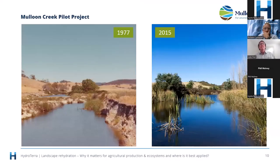Next slide, thanks. For those not familiar with the work the Mulloon Institute does, the left photo is another section of the Mulloon Creek in 1977. On the right, a photo of the same site after rehydration actions were implemented in 2006-07, significantly improving the waterway. The pilot project was championed and paid for by TMI's founders, Mr. and Mrs. Tony Coote, involving Peter Andrews and Peter Hazel and the local catchment management authority to do these works as a pilot at Mulloon Creek Natural Farms.